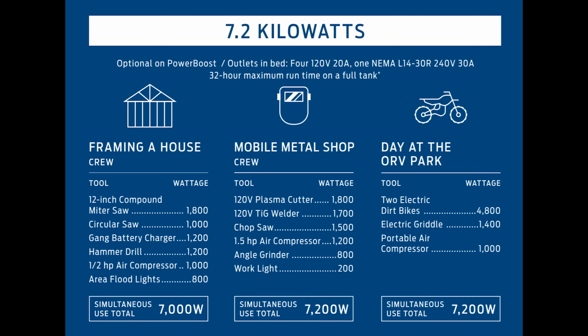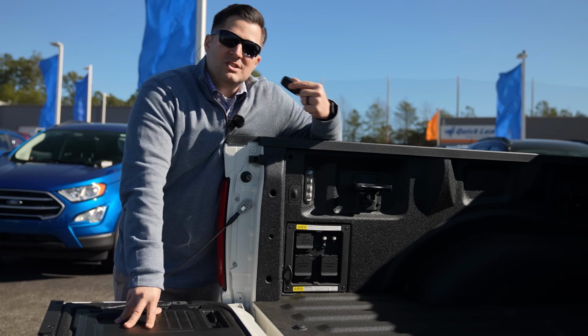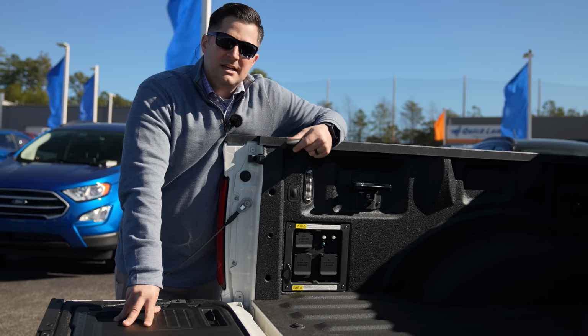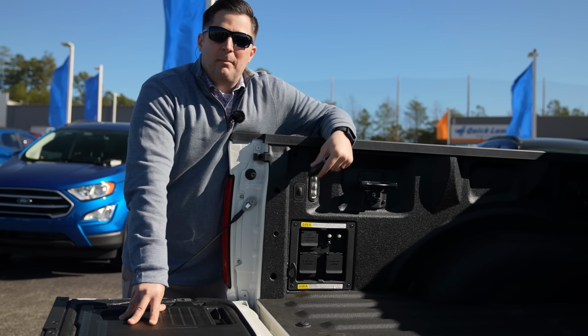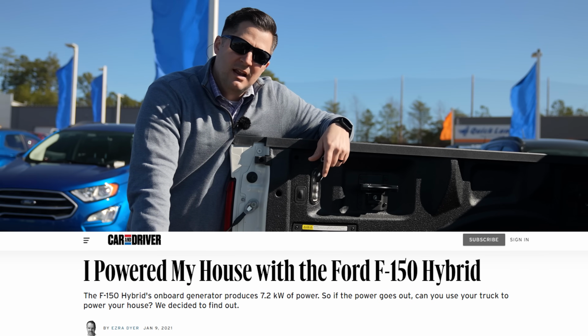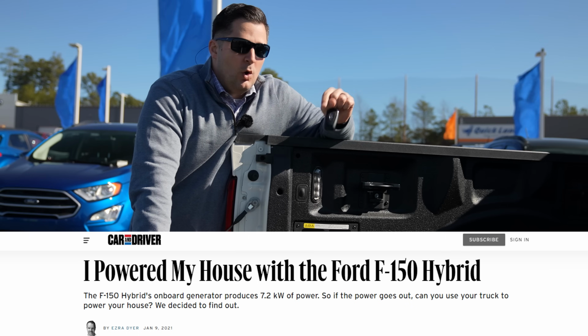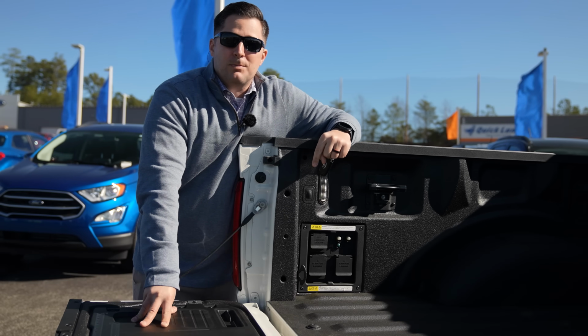That is insane. Now, Ford is not allowed to advertise this, and they're not even saying that you can, and there's some legalities, so I'm not saying this either, but apparently there was some guy on, I guess it was Motor Trend or something, that used this truck and powered his house, so he says, with this truck. That is pretty stinking cool.